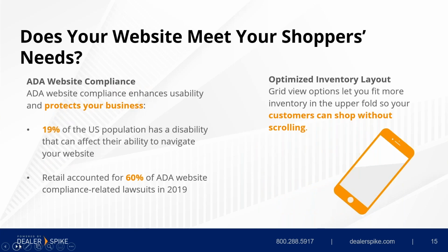ADA compliancy, this is something that has haunted some dealers, unfortunately. In the past couple of years, we've seen a rise in lawsuits of people getting on websites and saying, hey, this color scheme's wrong, or this is in violation of ADA compliancy. And some dealerships have been hit really hard by this. So I think it's important to have a plan.